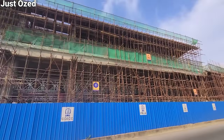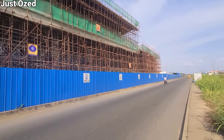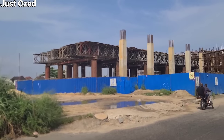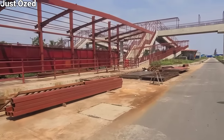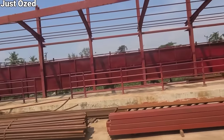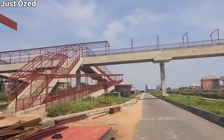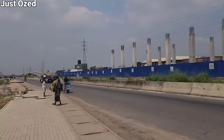Almost all the stations on Phase 2 are currently under construction, and you'll see how much progress they've made on each of these stations in this video. They are not just constructing the rail tracks, they are also building pedestrian bridges and bus shelters for the Lagos BRT. All the progress made on this project you will see in this video.